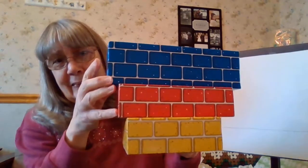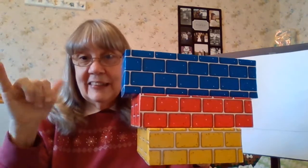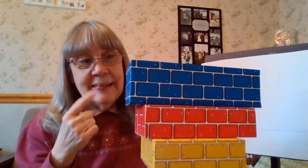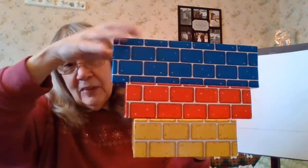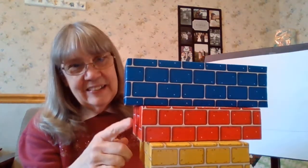Blue. Okay, let's see. Oh, I don't know if I can hold all of these. Okay, they might fall. Don't laugh if they fall. We have yellow, we have red, and we have blue. How many blocks do we have now on our building? That's right. 1, 2, 3. Good job.